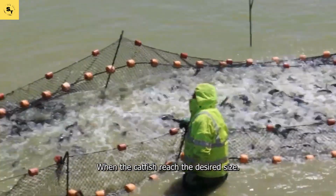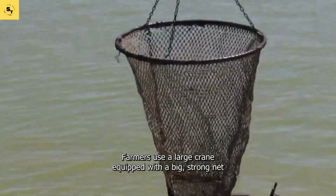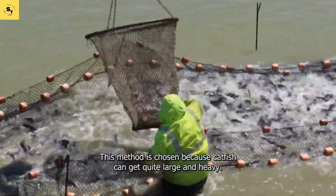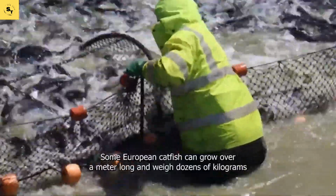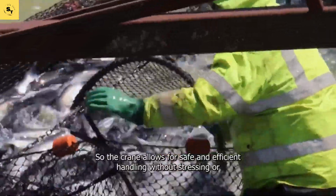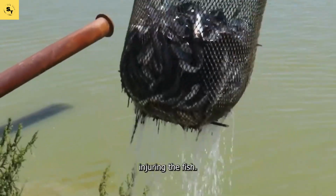When the catfish reach the desired size, farmers use a large crane equipped with a big, strong net to carefully lift the fish out of the ponds. This method is chosen because catfish can get quite large and heavy. Some European catfish can grow over a meter long and weigh dozens of kilograms, so the crane allows for safe and efficient handling without stressing or injuring the fish.